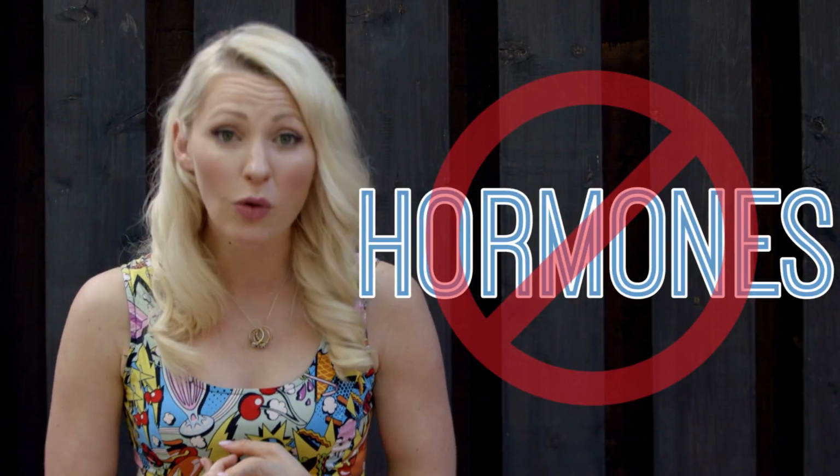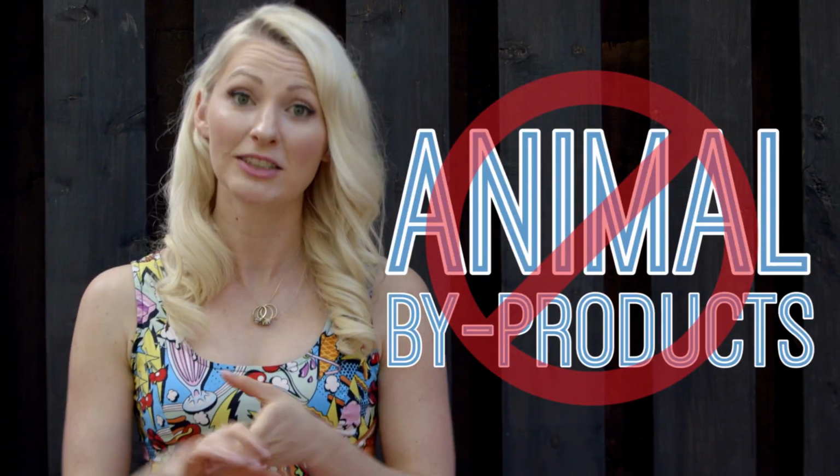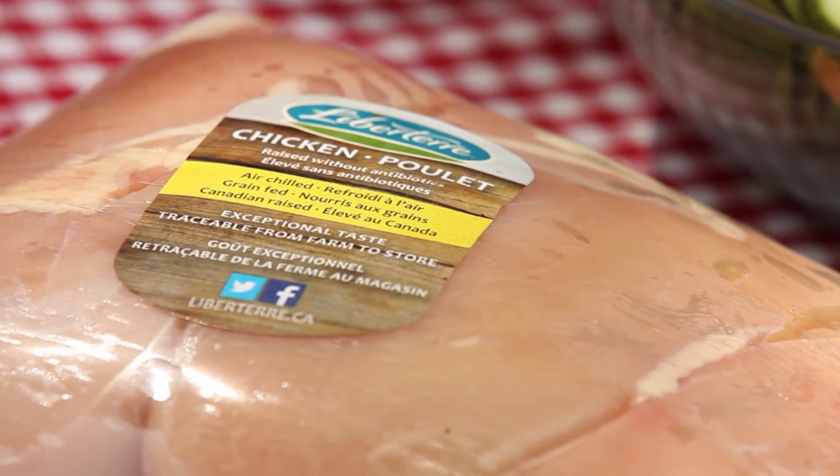So this recipe calls for skinless, boneless chicken breasts, and it's really important that you choose one that's really high quality. So I always look for something that's raised without any antibiotics, added hormones, or animal byproducts. So I love Libertaire for this reason. These tacos are totally gluten-free, really low in carbs, and they can also be made dairy-free if you just want to omit the cheese at the end.